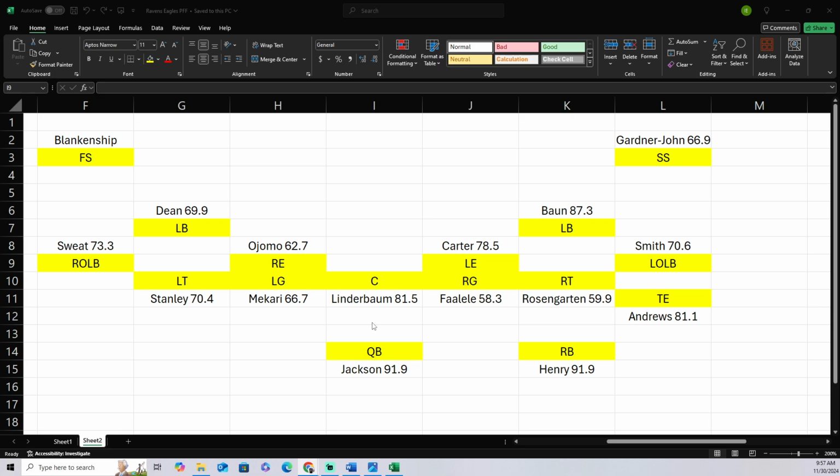Honestly, I think it needs to be outside. Forget that interior stuff where Falele or Rosengardner got a down block on Carter and we have pullers. That's not happening. Forget that. Run your zone stuff. Let it be quick hitters and go about your business. As far as the outside, let's slide over to the outside.